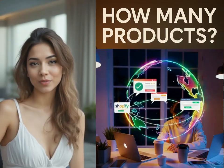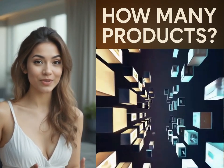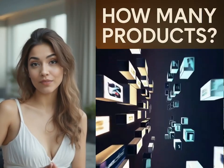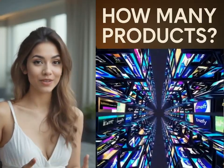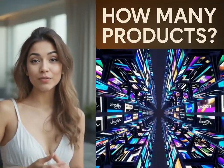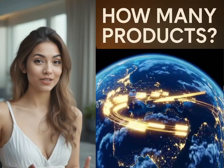They either start too small and run out of testing options, or they list everything they can find and end up with slow-moving stock that eats up their capital. And the biggest myth of all? Thinking that more listings automatically mean more sales. That couldn't be further from the truth. I personally know sellers who have just 10 or 15 unique products and still make over 6 figures every single month, not because they sell more, but because they sell smarter.